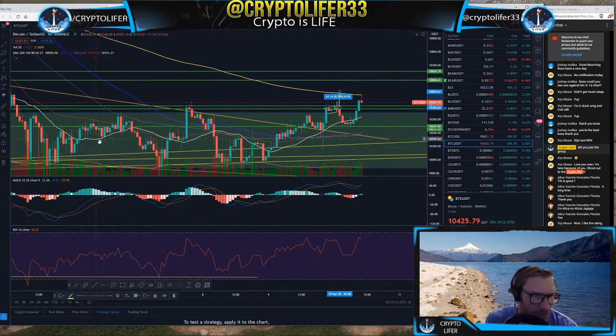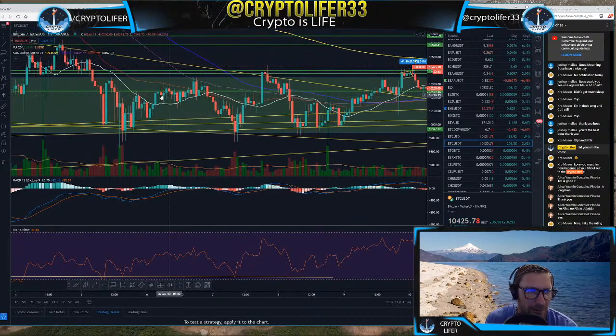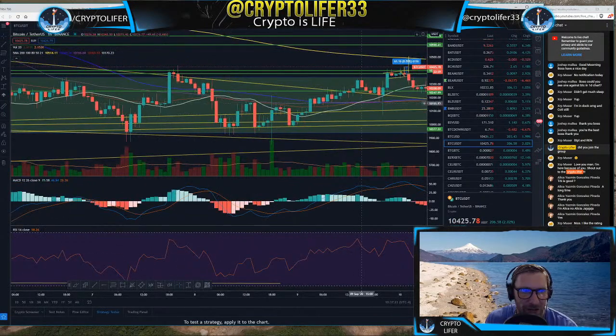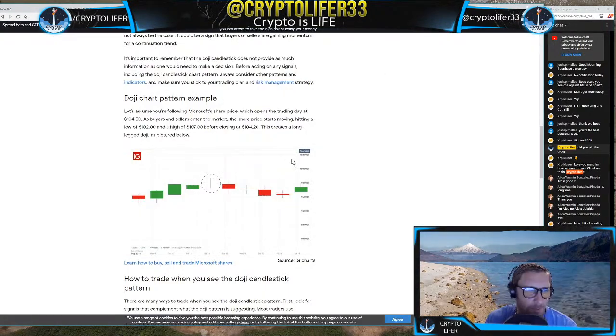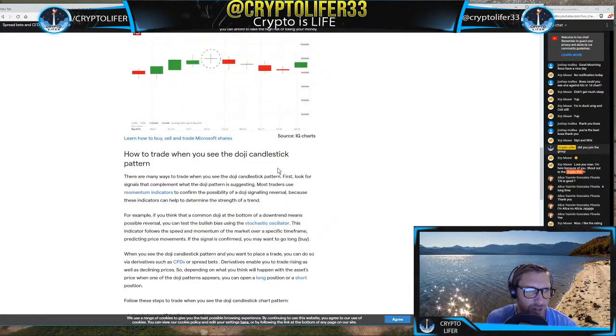So as you can see, some people just trade candles only. Isn't that crazy? They just look for dojis and they trade on that probability over and over again. There's many ways to trade. You have to find your system and use it over and over again. And then look, the price action started to go, and then we had a new doji, the price action changes it again. So how to trade when you see a doji candlestick?